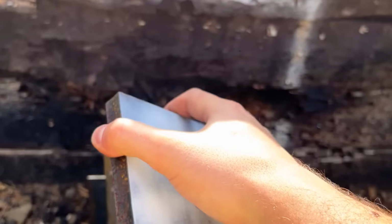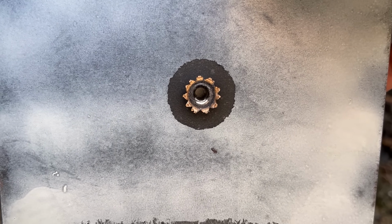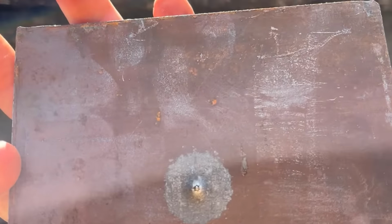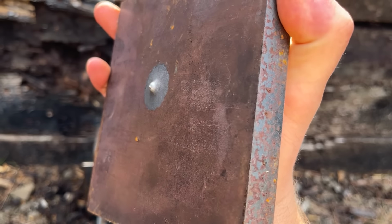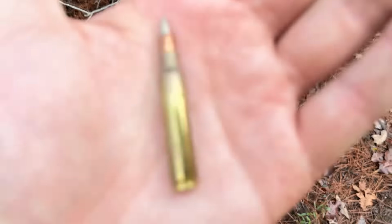Oh, it did not go through. I was seeing a reflection of something on the projectile right there. I guess that is a mirror-like finish, or I can't really tell what it is, but holy crap-oly, it is poking out the back, which is super impressive, but it definitely did not go through, unless you want to count that little tip.